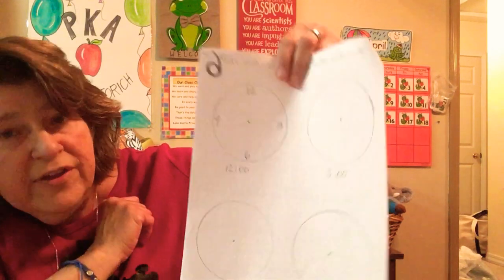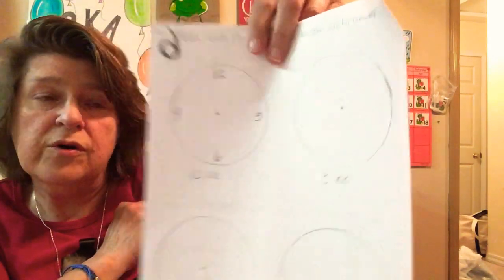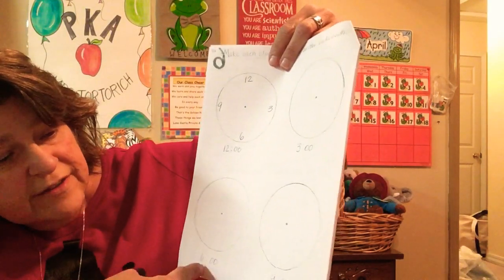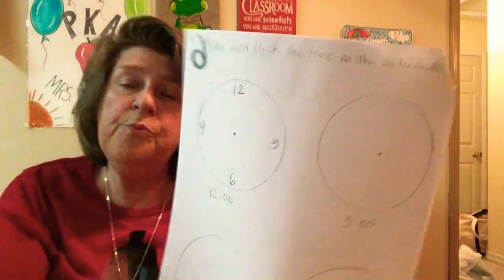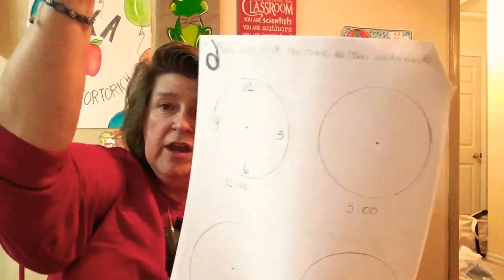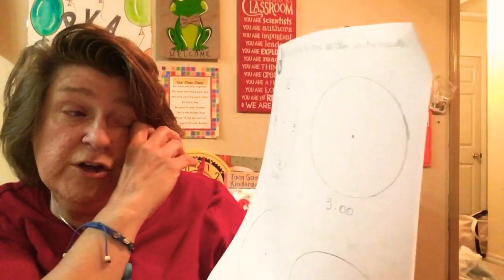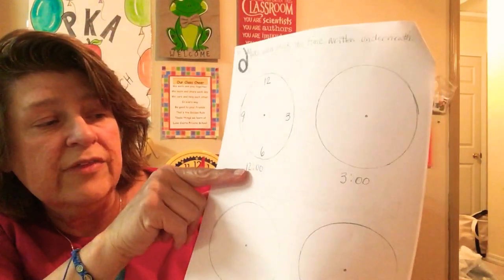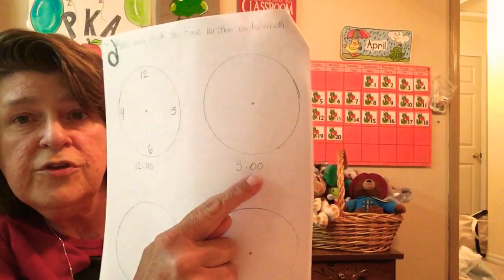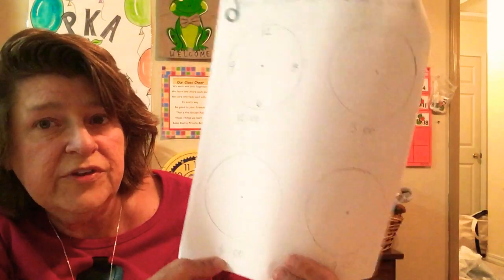Then all of these clocks are on the hour. 12 o'clock, 3 o'clock, 6 o'clock, 9 o'clock. So all the big hands are going to point to what number? Good. Straight up to the number 12. Then you're going to look at where the little hand, the hour hand, points: to the 12, to the 3, the 6, and the 9. The last one's the 9.